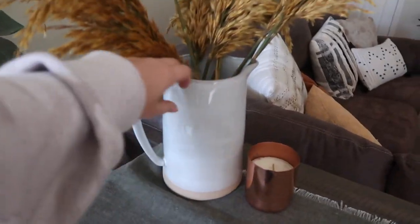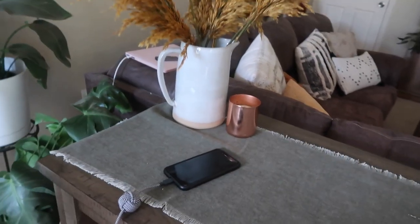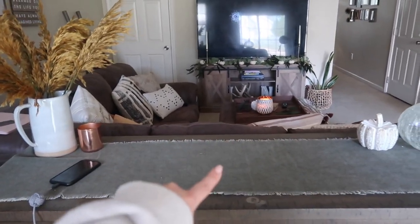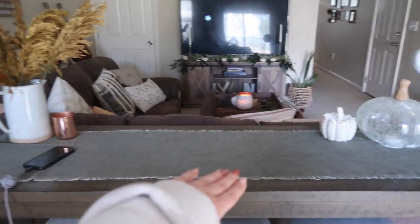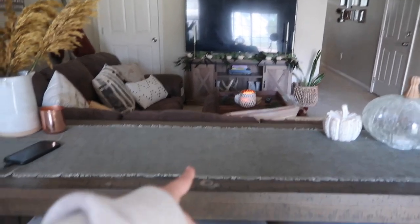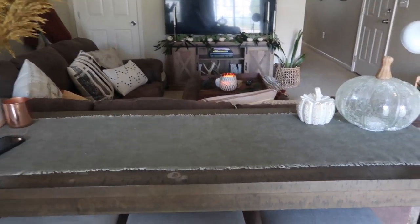This is the Magnolia Homes thing. I got this from Target this year. And then this is just a random candle. I don't even know where that came from, to be honest. I originally had everything in the center, which I did a little sneak peek on my Instagram. I don't know if you guys saw that, but I ended up moving it into the different corners because it's way more functional. If I want to sit here, and I usually do a lot of work here, I don't have to move everything around every single time.